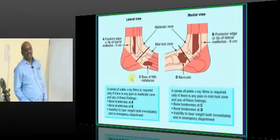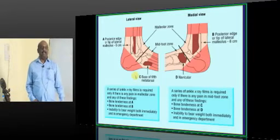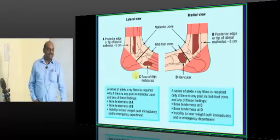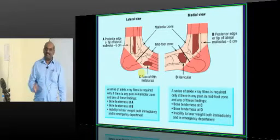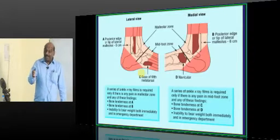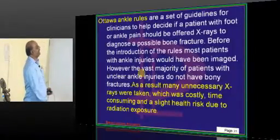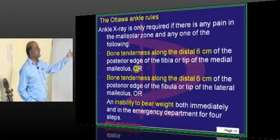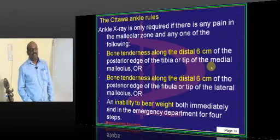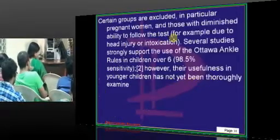So Ottawa said, in a case of any ankle injury, though the radiology lab owner is your brother-in-law and your wife is in general medicine and she has sent you the case and you are the orthopedic doctor, you have to be careful before getting an X-ray done. In which situation do you want to do it? If there is any pain, if there is any tenderness along the distal 6 centimeters of the posterior edge of the tibia, then only. So those are the rules for when to do an X-ray in case of a leg injury.